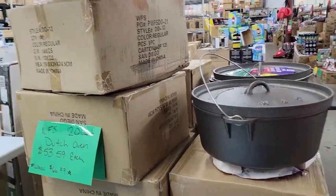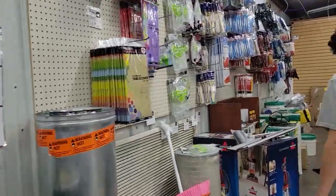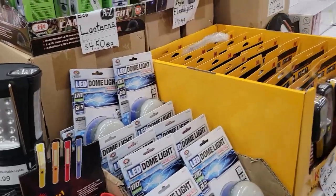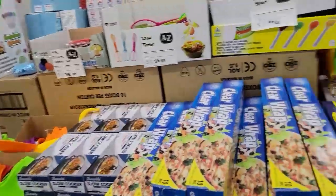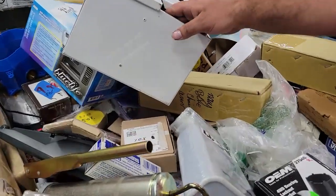We got to go back down there though. We're getting out of line. Yeah, we're getting out of line. We're wandering and we're not looking at tools yet, which is the whole reason we came in here. But look at all these things. There's a dome light. We could put it in the outhouse. Yeah. I need more clothespins, guys. I don't know where the clothespins go, but I'm running low. Ooh, a half off bin. What's in here? Oh, napkin and tampon dispenser.